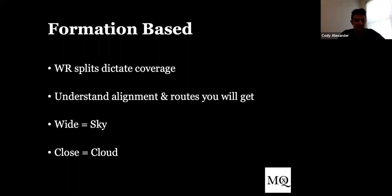Okay, coverages and how do we set everything up? Everything is formation based. Wide receiver splits dictate the coverage. Okay, understand alignment and routes you are going to get. So the way that you align, that dictates the routes that you're going to get. If you set your overhang outside of number 2, you're going to get a lot of in-cutting routes because there's a lot of space. They're attacking the space.